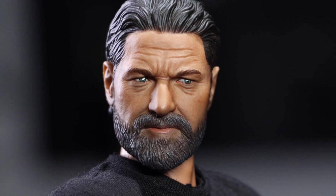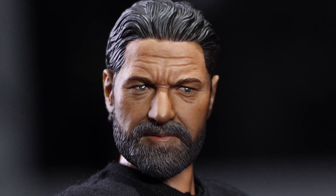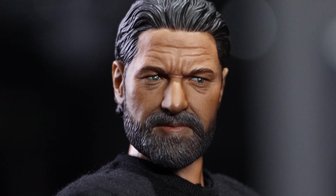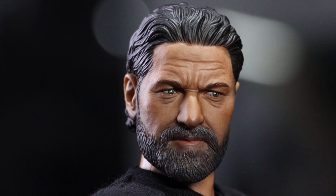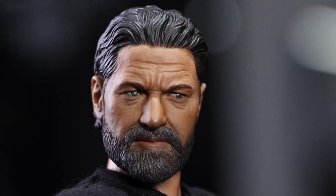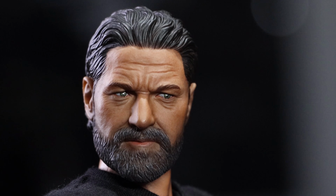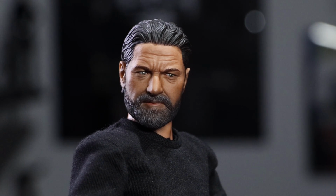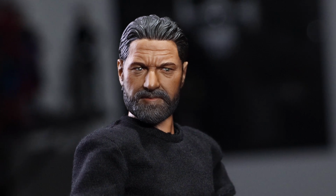The likeness, you know, it's alright. It's not great. It looks a little bit like Russell Crowe sometimes, but I don't know. I couldn't tell, because I'm not familiar with the film Den of Thieves. I had to look it up once this figure turned up, but I knew straight away when I saw the picture on the front of the box, I knew it was Gerard Butler. Even though it's not the best likeness, I knew who it was supposed to be.